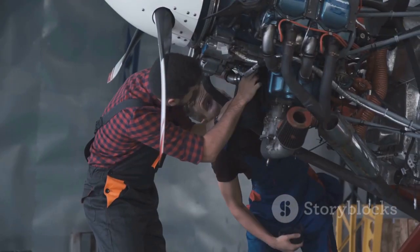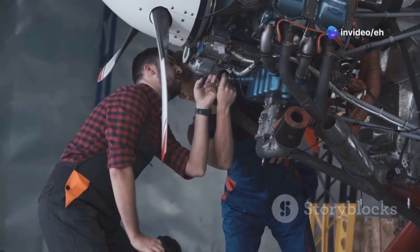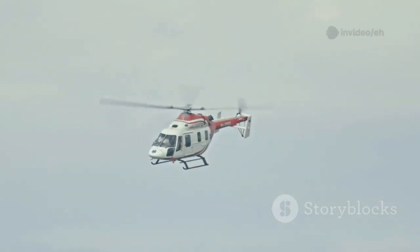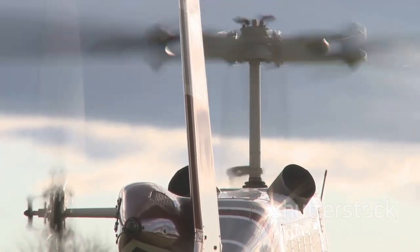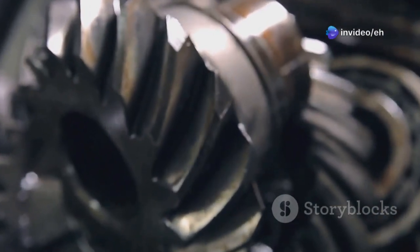The primary job of the transmission is to take the high-speed, low-torque output from the engine, or engines, and convert it. It changes this into the low-speed, high-torque power needed by the main rotor. It also typically drives the tail rotor and other accessories. Think of it like the gearbox in your car, but far more complex and critical.